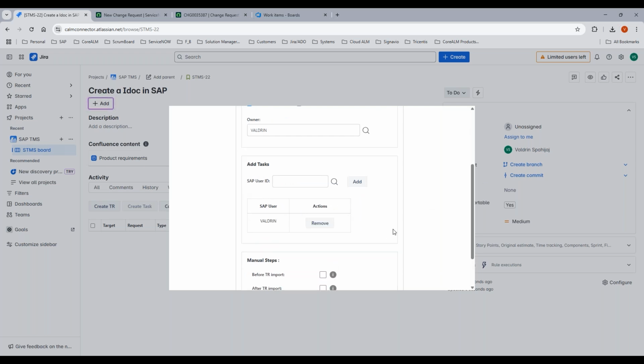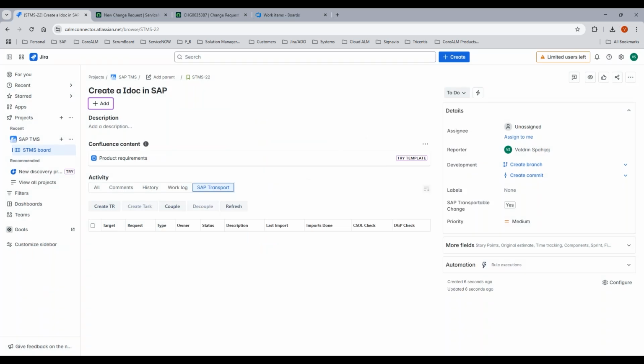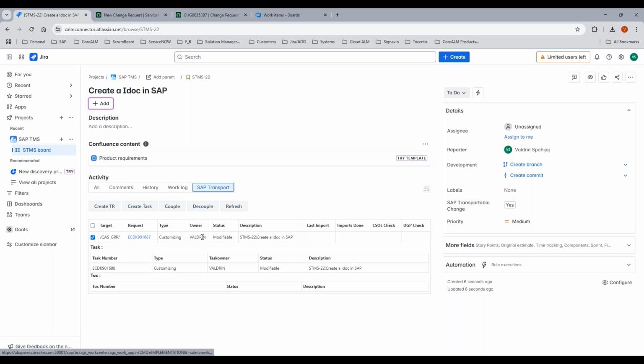I'm going to also add a task. And then if you have any type of manual step, this is completely optional. You can also remove it from the change ticket. But if you want to enable any type of before manual steps, you can do this as well. We're going to click on create. And then, last but not least, the transport was created in here and was assigned to me. Obviously, that is the name of the ticket of the transport. It will also display the actual Jira ID in there as well.